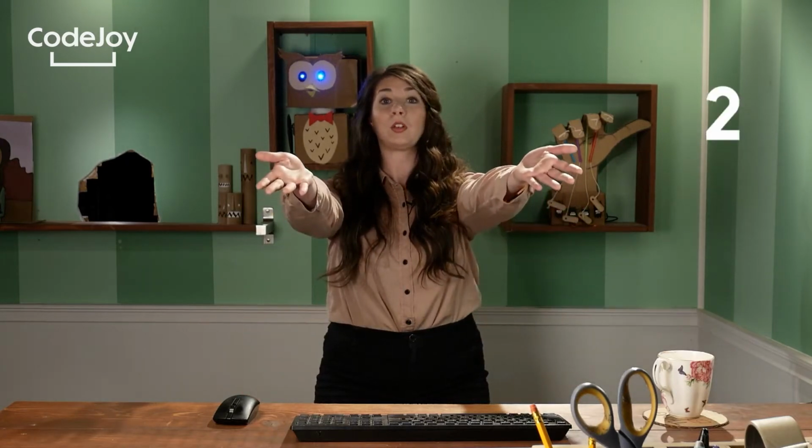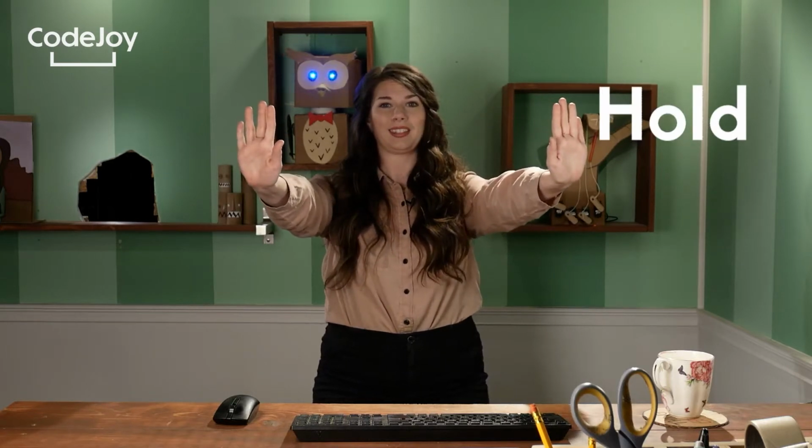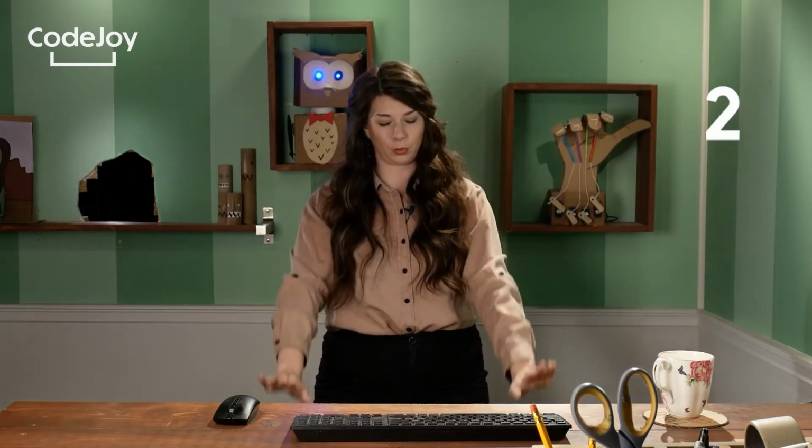I call this one the forklift, and it involves taking a deep breath in and raising your arms up in front of you for 3 seconds, and then you hold your breath for 3 seconds, and then you let your breath out and you bring your arms down to your sides for another 3 seconds. So let's do that together. Ready? Go.